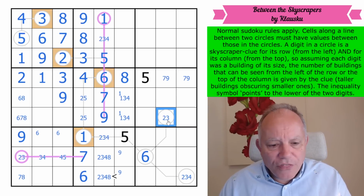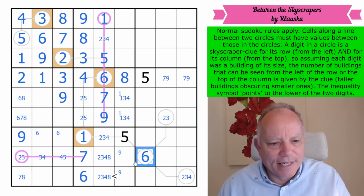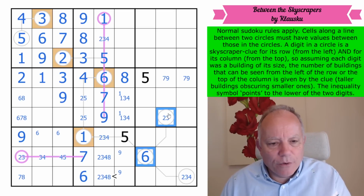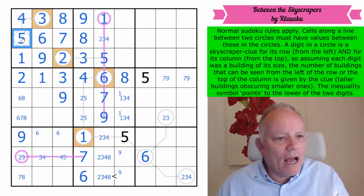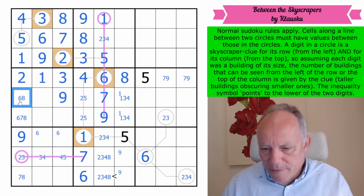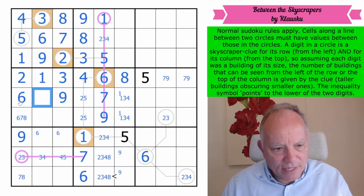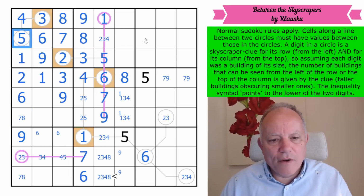Oh, look, I've got this. Oh, I've got this. I've got so many clues to work with suddenly. I've got all of these 3 and even that. Oh, look, let's look at that going down. It sees 4, 5, something, something bigger, 9. So this has to be bigger than that. So that can't be 8. That is 6. And this is 7 or 8. And that clue is basically done wherever 9 appears in the row. It's done.